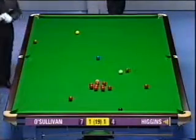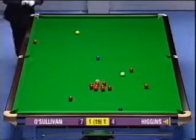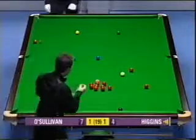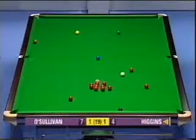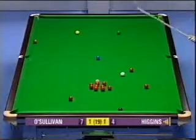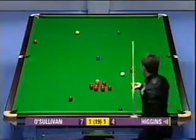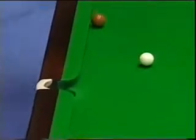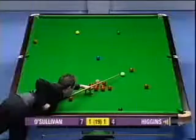Well, that was a terrific pot from John. And a very aggressive one as well. 4. Okay, without the fluke, he wouldn't have had a chance at this green, but boy, did he strike it well. Just off straight, lots of top, lots of follow through. Had to avoid the brown. Really played it well.